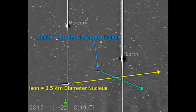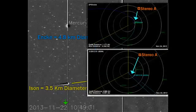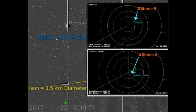They're still giving us these dimensions: 4.8 kilometers for Inky, 3.5 kilometer diameter on ISON. They're saying Inky is larger, but let's look at the stereo placement on the two JPLs from today. Bottom is ISON, top is Inky. Notice Inky is just next to Mercury, right there, just past under it. ISON is back closer to Earth.